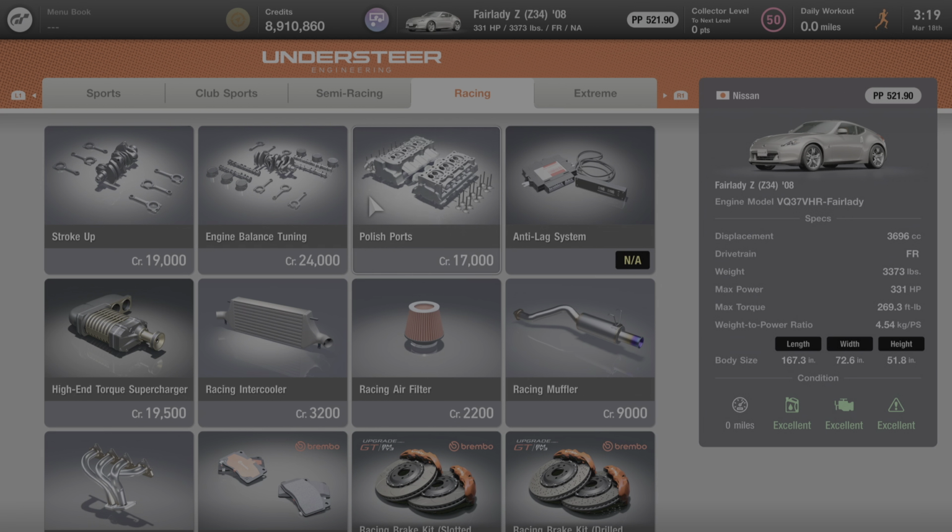That's everything we can learn about this car from Gran Turismo 7, so I hope you enjoyed the video, and I hope it helped you to determine whether or not you'd like to add this car to your collection. Stay tuned for more videos highlighting all of the cars of Gran Turismo 7.